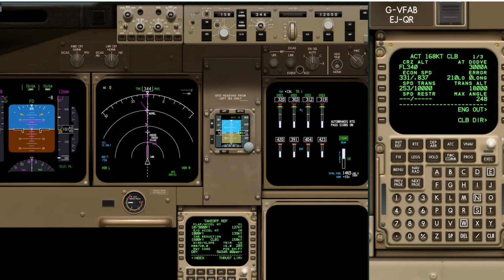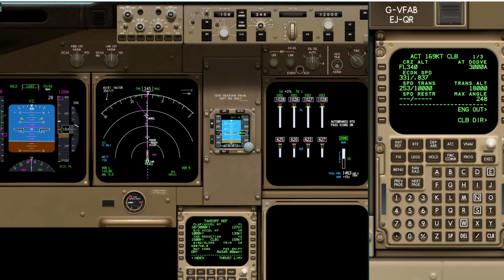We'll set 70% N1 and stabilize. Push TOGA, set takeoff thrust. Power set. Knots. Check. V1. Rotate. It's a positive rate. We'll get the gear up. Positive climb. Gear up.